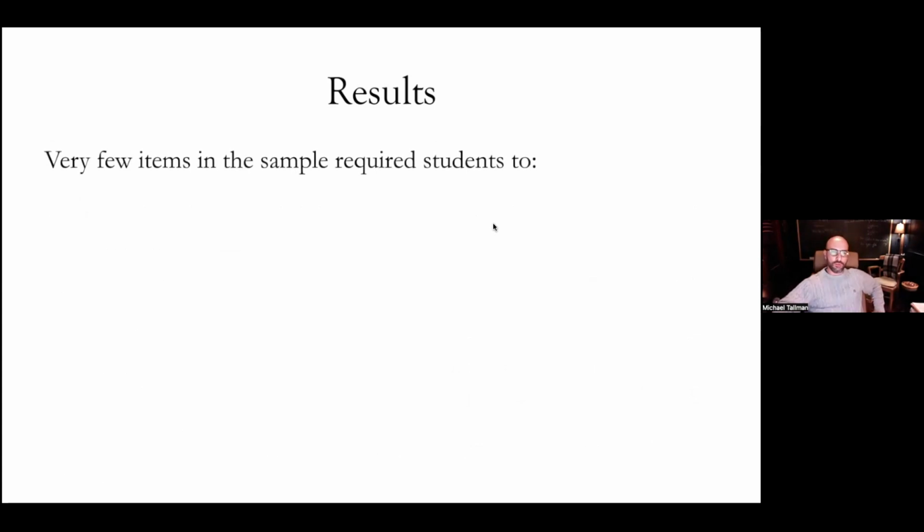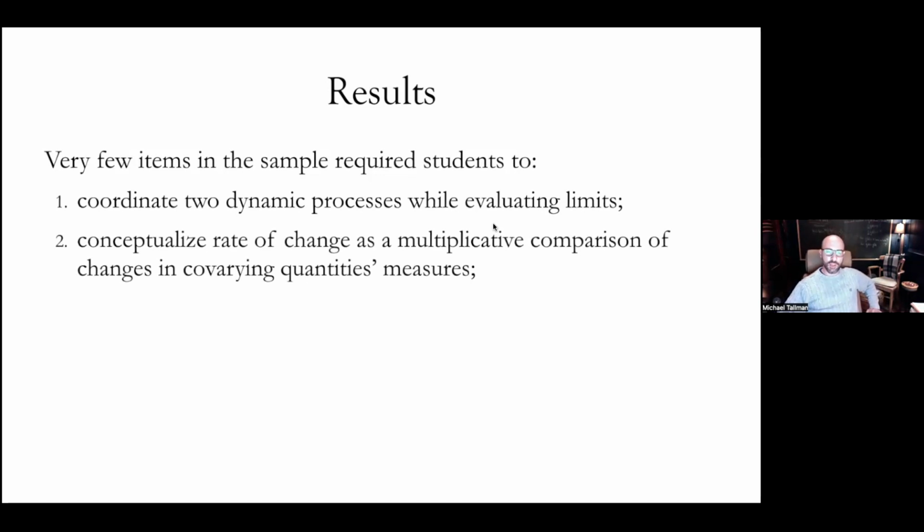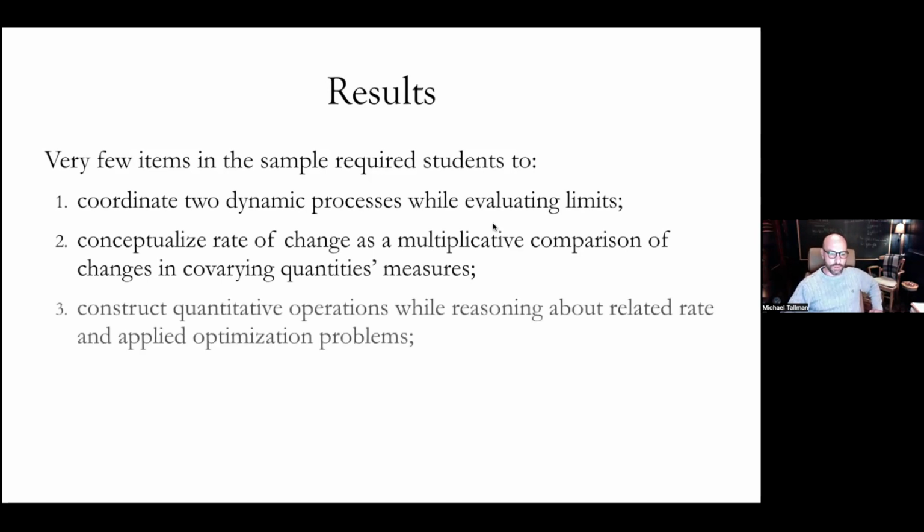We also found that there were very few items in the sample that required students to engage in the following constructive processes. First, coordinate two dynamic processes while evaluating limits. This means attending to the simultaneous variation of the controlling variable with the variation in the expression being evaluated. Conceptualize rate of change as a multiplicative comparison of changes in covarying quantities' measures. In other words, it's a proportional relationship between a change in input and output quantities. Construct quantitative operations while reasoning about related rate and applied optimization problems.